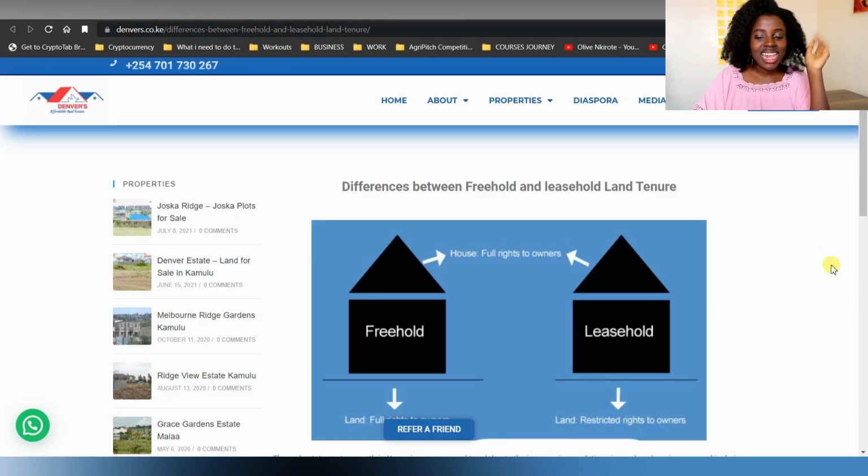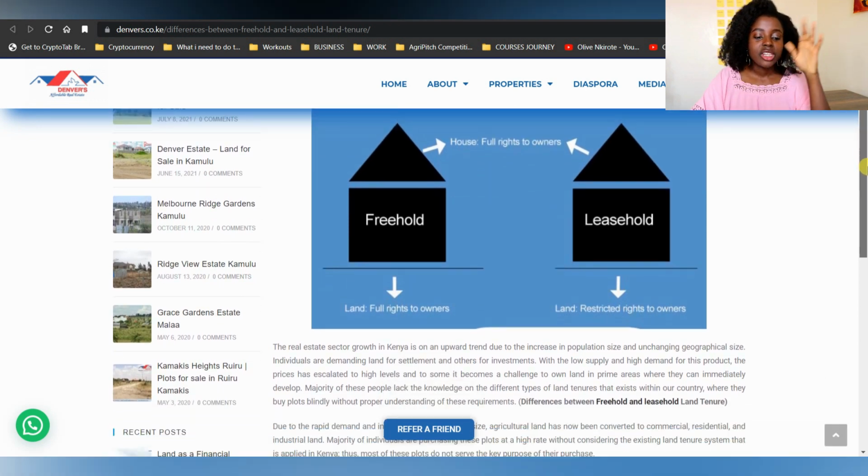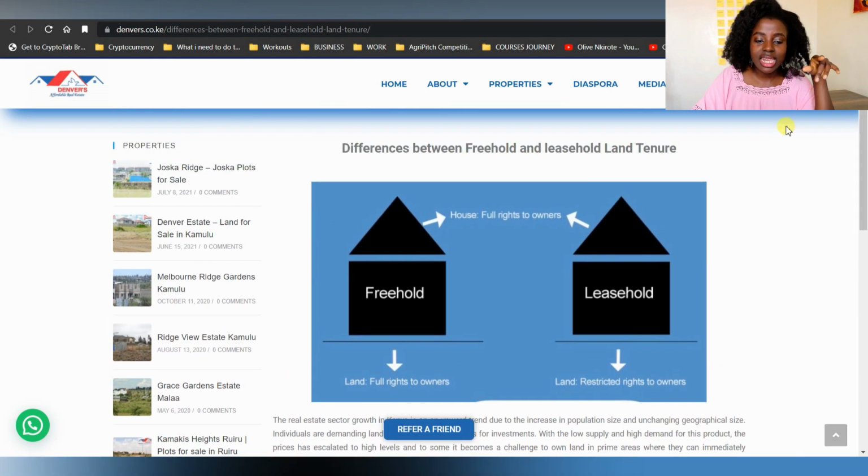Once we understand that description, it will be easier for me to explain how the land control board comes into this picture. So again, we are back on my screen, and currently we are reading this from denvers.co.ke, differences between freehold and leasehold land tenure. I liked their explanation a lot, and that's why we are here. If you can see, they're saying freehold, the owner has full rights to their land, whereas leasehold has restricted rights to the owners.